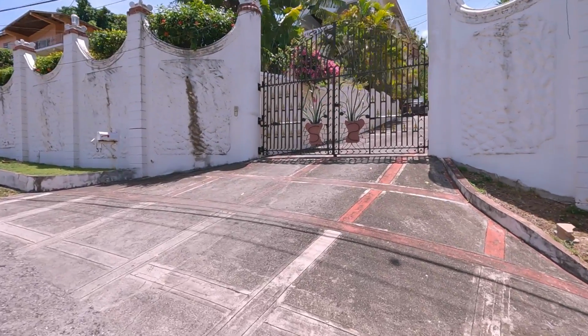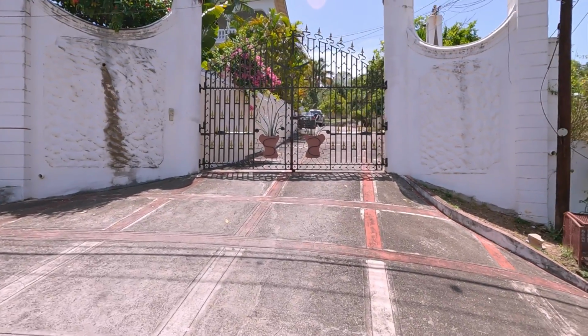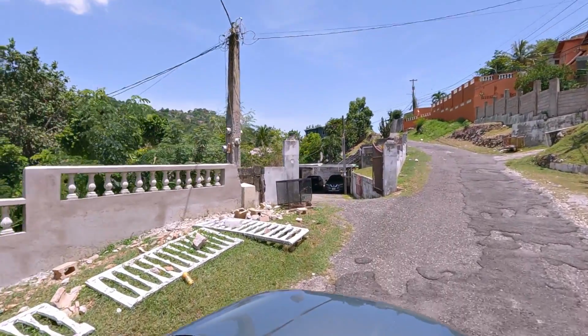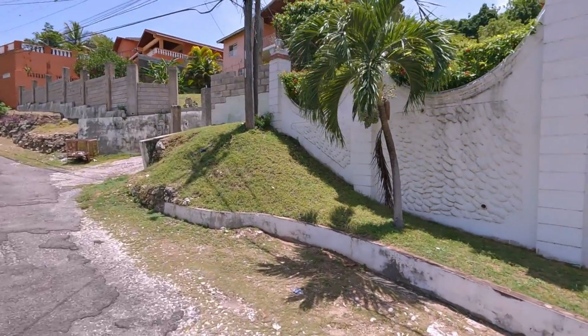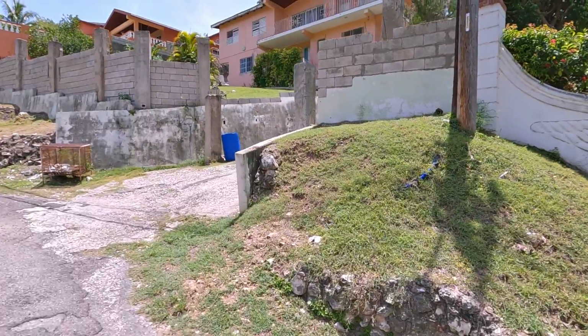And this house, look at that gate, sweetie. Oh, look how they did the flower pots on the gate. I like that. But I like the way they changed their wall. It's much more attractive. Oh, look at the butterfly. I don't know if you all can see the butterfly going and going and going.